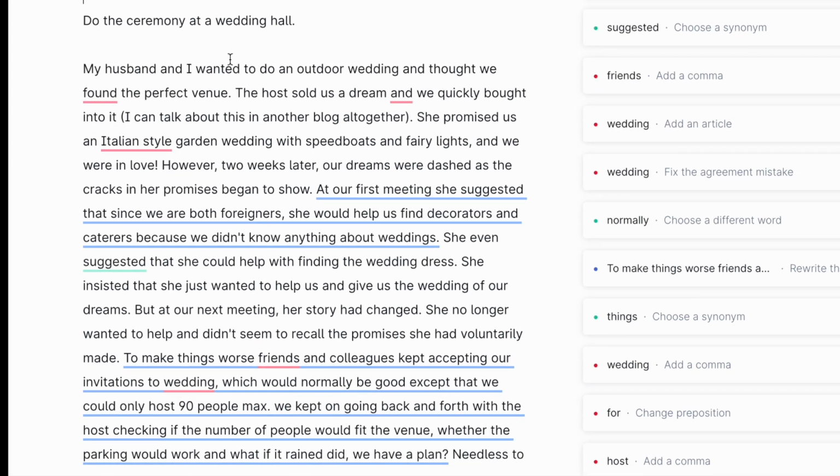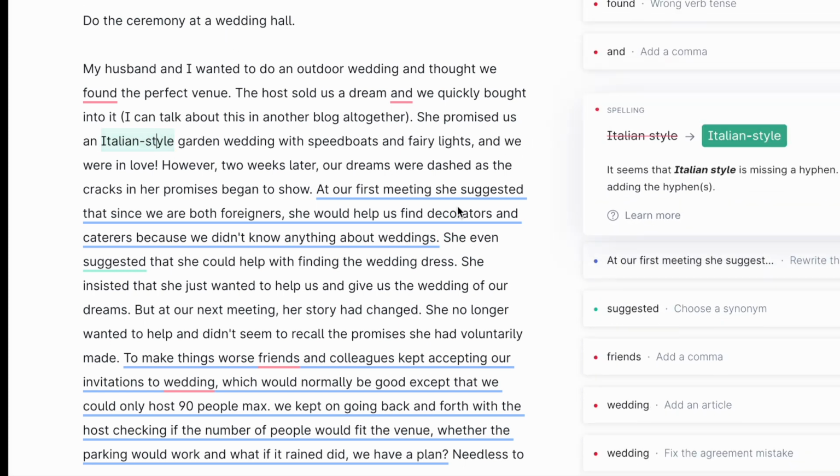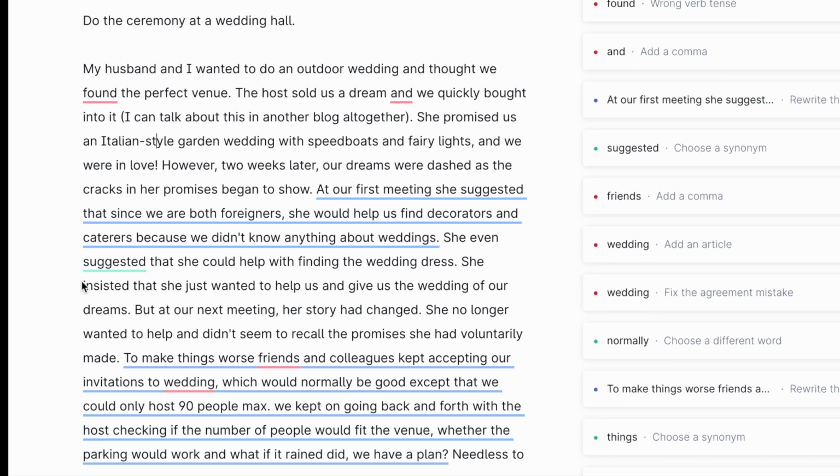My husband and I wanted to do an outdoor wedding and thought we found the perfect venue. The host sold us a dream, and we quickly bought into it. I can talk about this in another blog altogether, and I think I will. She promised us an Italian style, I've got so many hyphenated words that I did not hyphenate, garden wedding with speedboats and fairy lights, and we were in love. However, 2 weeks later, our dreams were dashed as the cracks in our promises began to show.